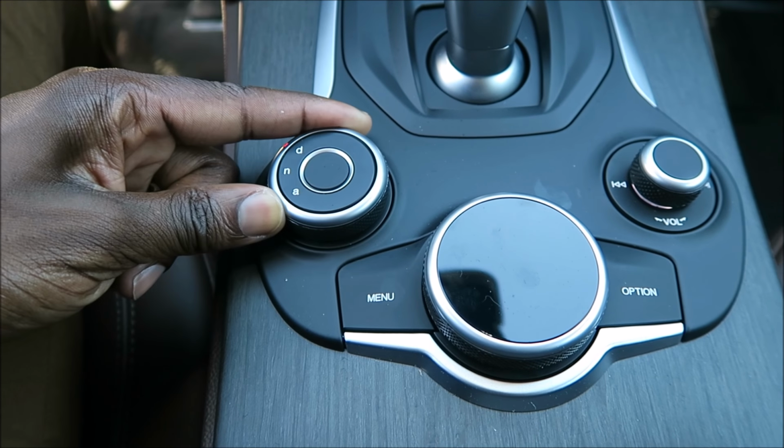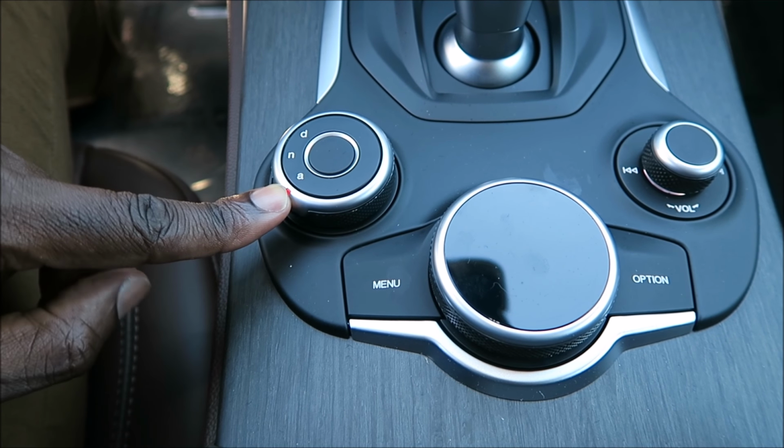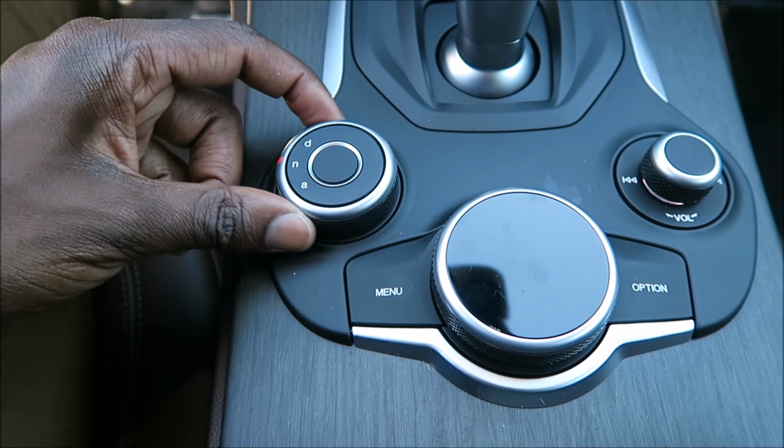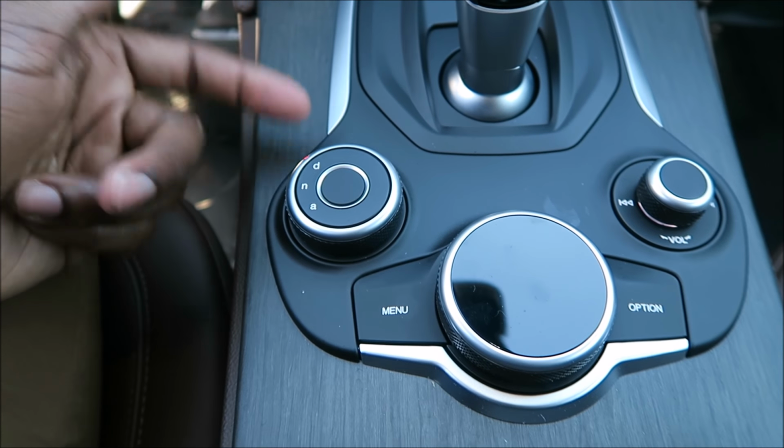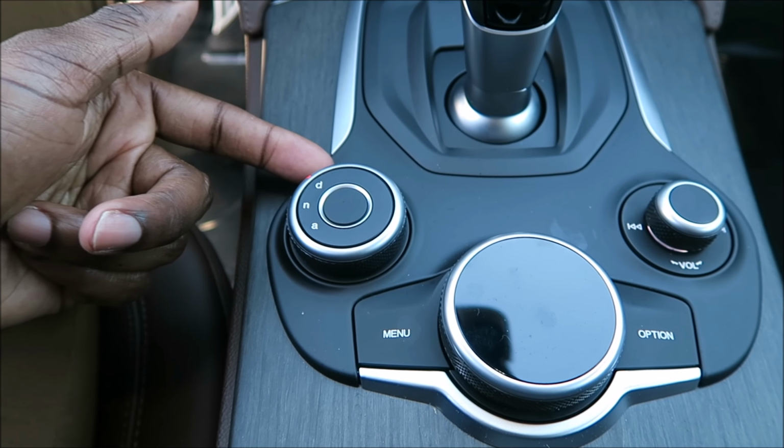And then your drive mode selector: dynamic, natural, and advanced efficiency. Best fuel economy, I would consider this normal mode, and dynamic mode when you want the most torque and throttle response and you're really trying to get the most out of the Stelvio.